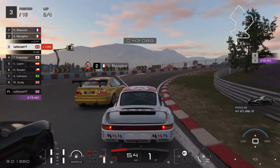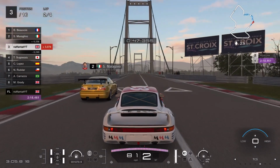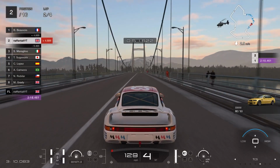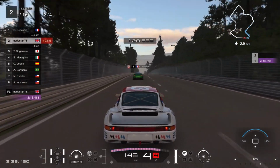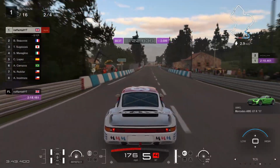A few more moves at the bridge and we're going to be able to get ourselves up into P2 past the BMW and chasing down the AMG, which is currently running at the front with around a 4 to 5 second gap to the rest of the field. Again, because of the low downforce, this is really where our advantage is. We're going to run in the slipstream, get the overtake done, and that is going to be it.